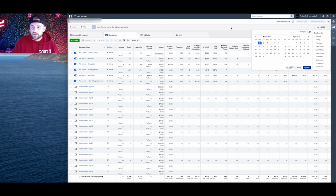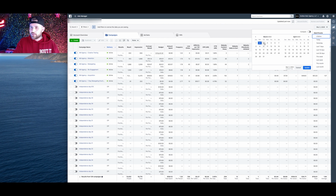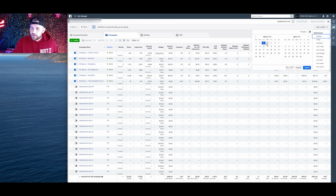March 2nd, $104 spent, $110 in revenue with a 1.06 return on ad spend. March 3rd, $105 spent, $701 generated, 6.67 return on ad spend.